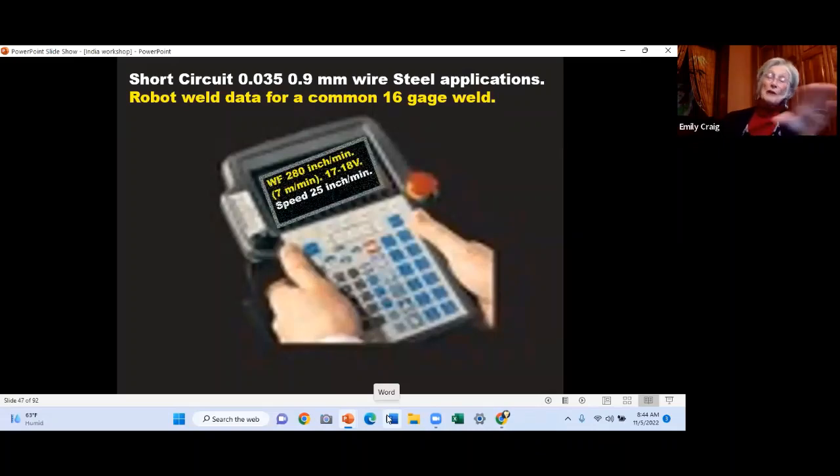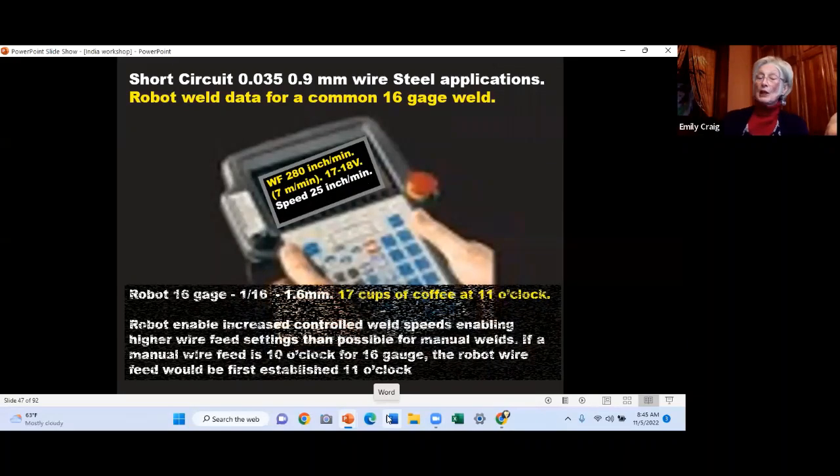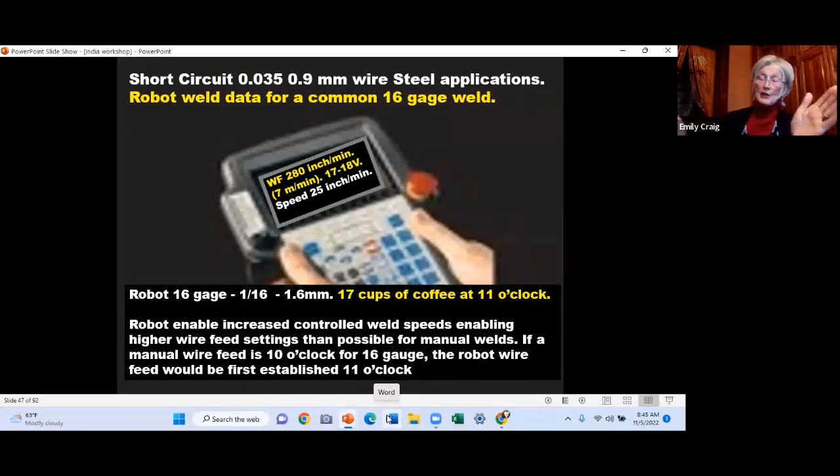So with short circuit, whether you're using a pendant, 11 o'clock position, remember a robot can weld faster than a man. So if I started at 10 o'clock as a manual welder on sheet metal, I would go to 11 o'clock with the robot. 11 o'clock is the fourth turn. Fourth turn is 4 times 70 is 280 inches a minute. I need that 17, 18 volts. I need that 25. There's my robot pendant speed right now to weld the majority of metals in every GM, Chrysler, and Ford plant in the world. That's just with short circuit.